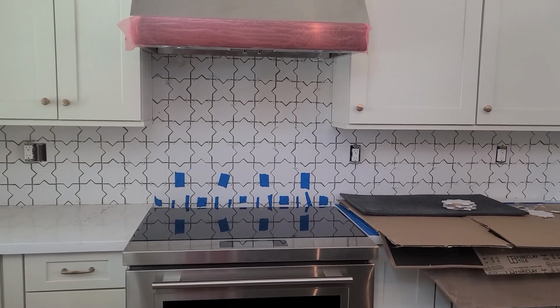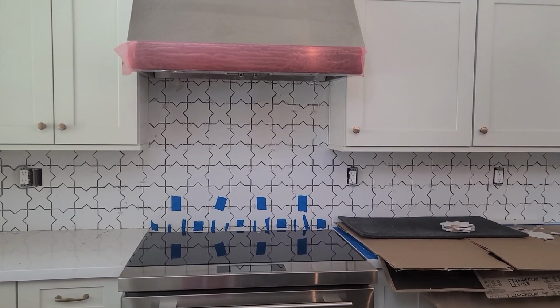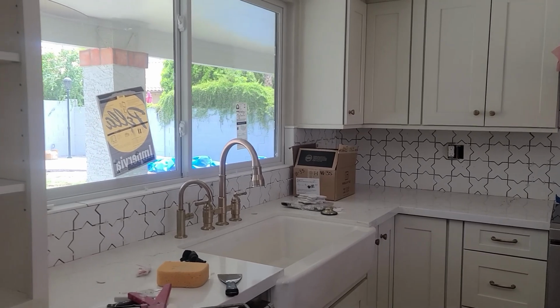Backsplash tile is all in. This is our custom tile from Fire Clay out of Portland, Oregon. And that star and dot is so awesome. They still got to grout it, but you can see it wraps all the way around our kitchen.